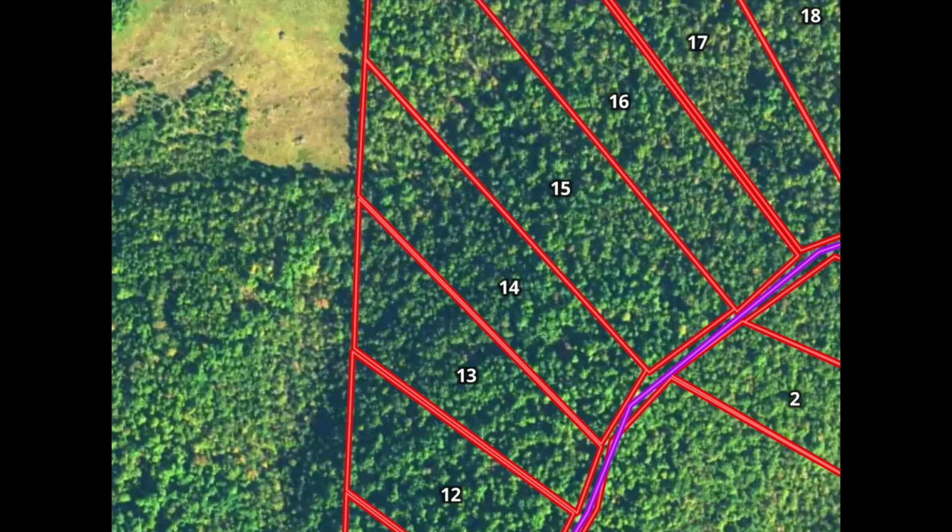Okay, so there's an aerial map. Tract 14 is what we're looking at. The purple road is where we just took off from. That's the easement road, the purple line, I should say. Goes northwesterly, borders up against that neighboring meadow or pasture.